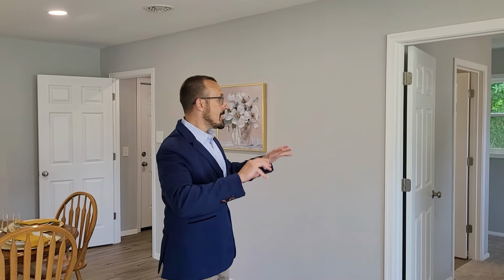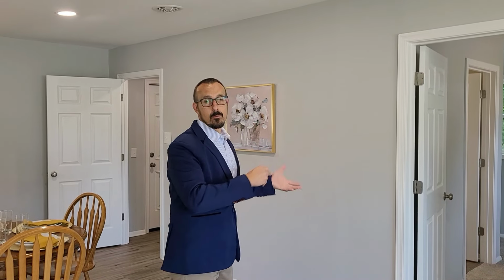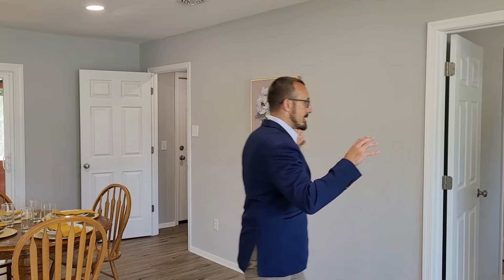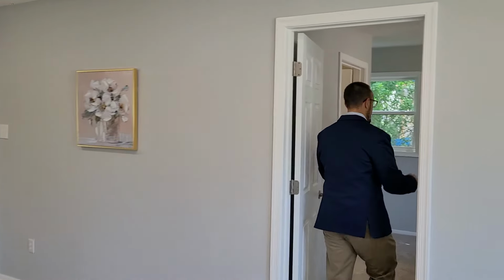So it looked terrible. The space was really useless, but we were able to turn it into a primary bedroom with a new ensuite bathroom. So when we bought this house, it was only basically a 2-bed, 1-bath. Now it's a 3-bed, 2 full bath home. And we were able to really make it functional and nice. So come check this out.